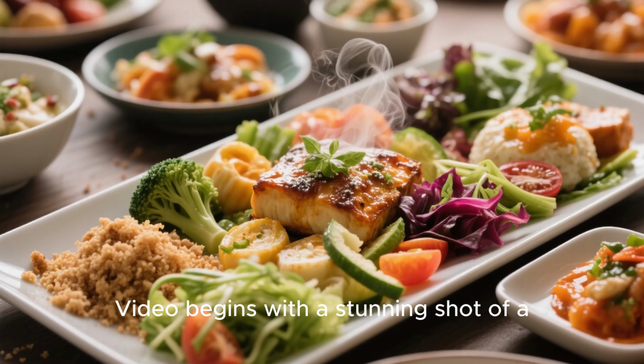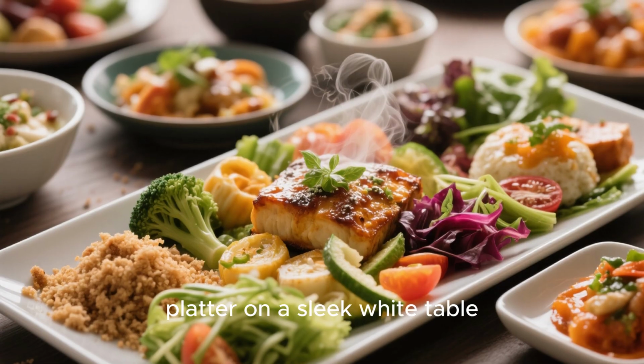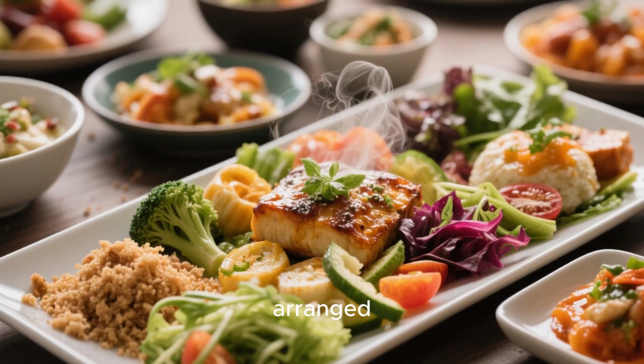Video begins with a stunning shot of a futuristic healthy food platter on a sleek white table. The food is vibrant and artfully arranged.